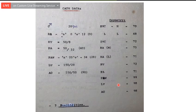Gavriam, are you there? Yes, sir. Why can't you repeat? 28 year old male patient. Oh, your sound is broken. Sir, now it is okay? Hello? Not yet, okay. Now it's better.